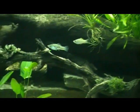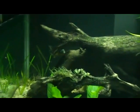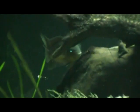From what I understand, there is a potential that they could inhabit similar waters or possibly the same waters. They may run into each other in the wild. So I thought, well, what the heck? That's kind of cool. I've got some Amazon sword plants stuck in a log. I've been told that's pretty unique.